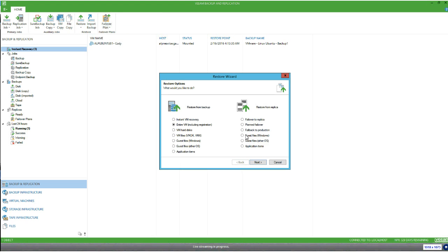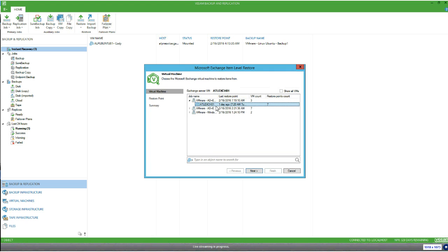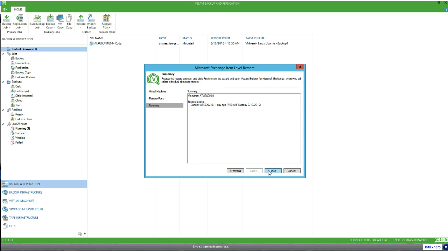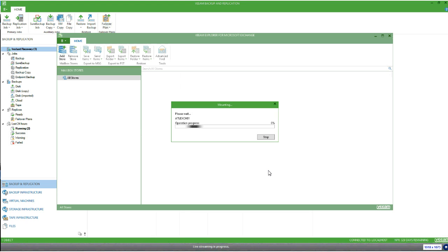But keep in mind, guys, we can absolutely restore to the granular level, right? We need to go restore something within an Exchange server, right? Maybe a particular email. We absolutely can. So I would go choose that virtual machine. I choose which point in time I need to restore it to. I hit next and then finish. What Veeam does is we take the backup file that Veeam's created that is compressed and deduplicated. We take that backup file, mount it to the Veeam server, and then we open it up in the Veeam Explorer for Microsoft Exchange. As you can see it here up on the screen, we are mounting that restore point.